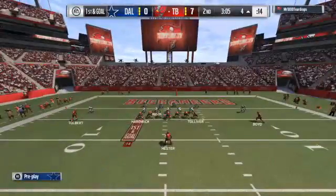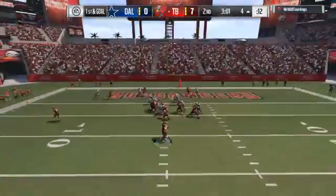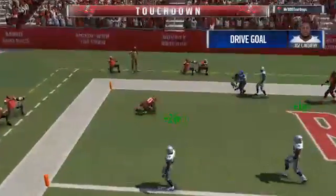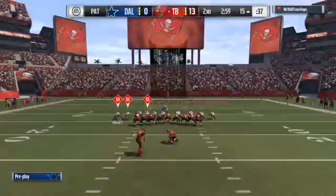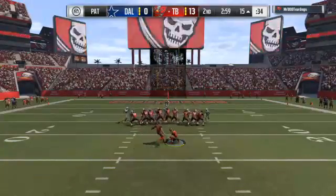Let's go! Green 39! Green 39! They go play action here on first down. And he pulls it in for the Buccaneer touchdown. Tyler Boyd, his 4th touchdown on the year. And the Buccaneers here finding a way to stretch their lead.